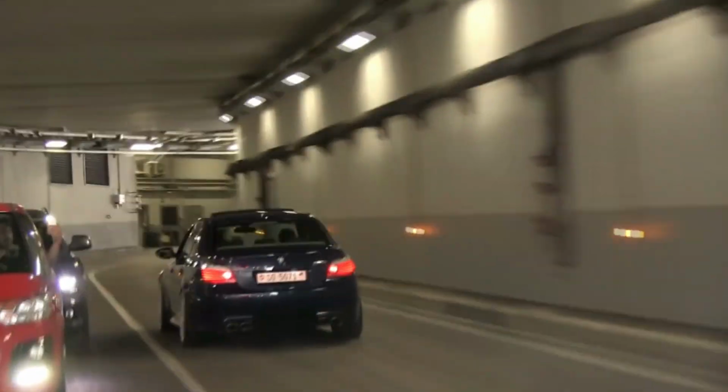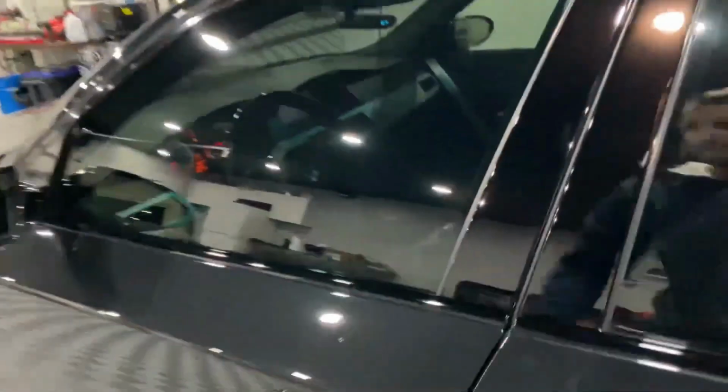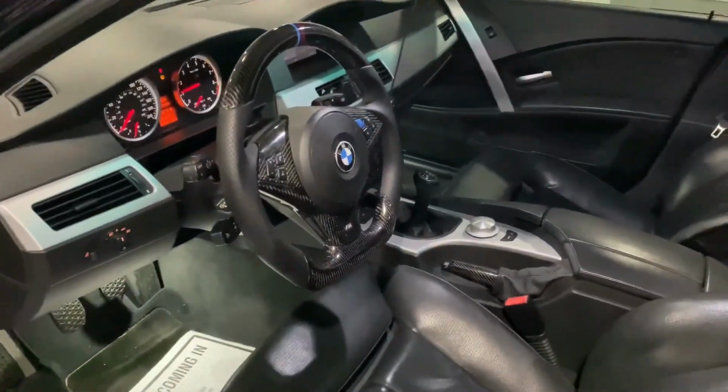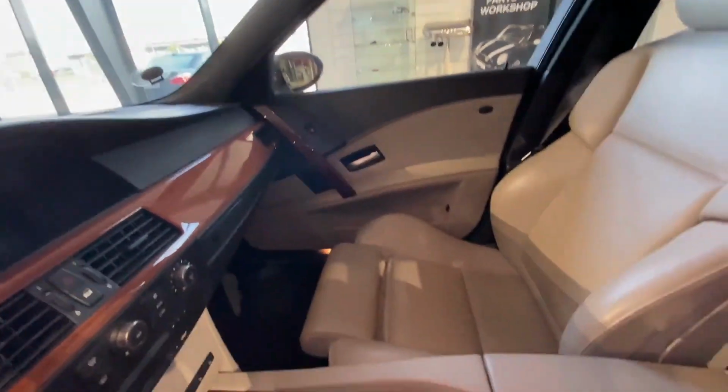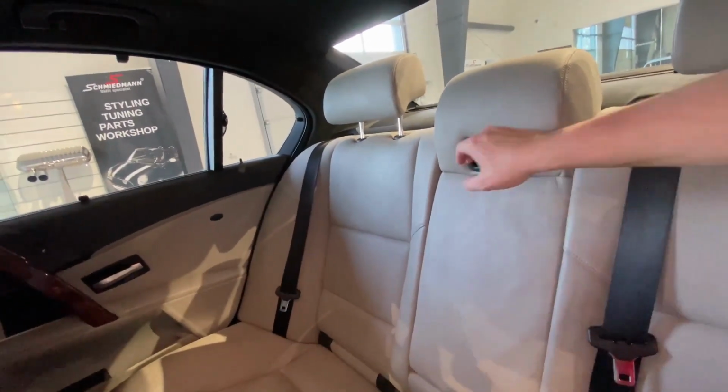But beyond speed, it's also got all the practicality of a 5 Series sedan, including a spacious trunk and enough room to comfortably fit 5 adults. It's the perfect blend of performance and luxury, a super sedan that can double as a family hauler.